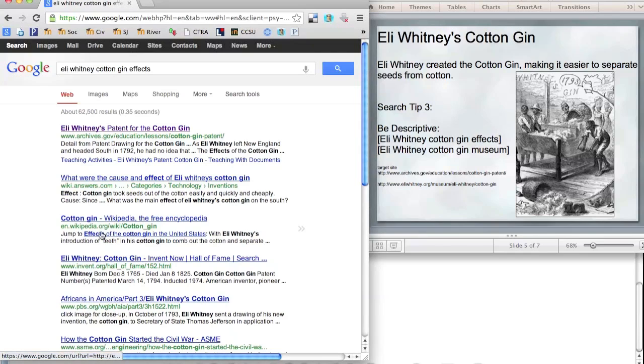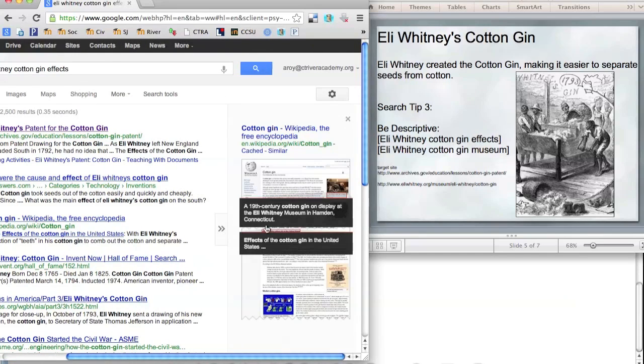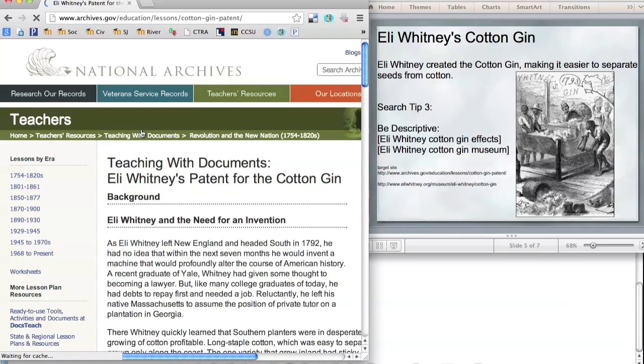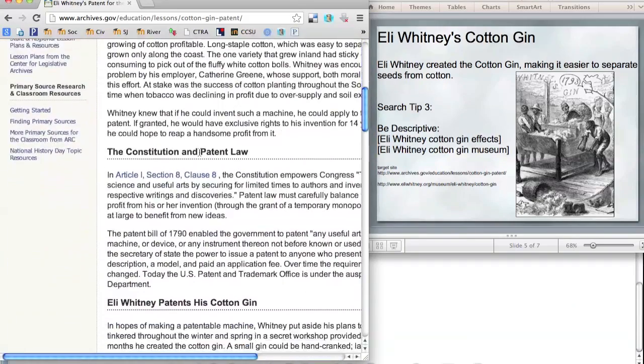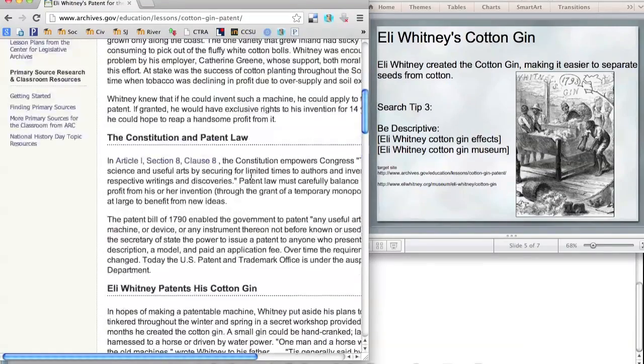We do have a Wikipedia site. I'm just interested to see how good this site really is. This actually might be a pretty good site because you see here it doesn't have any of the notices at the top. It looks like it has some primary sources and things like that. And then also I just want to go to this cotton gin page right here, because again, the National Archives is a wonderful site that you could use. And it looks like it has a picture of the cotton gin. It has some background. It basically talks about how he patented it.